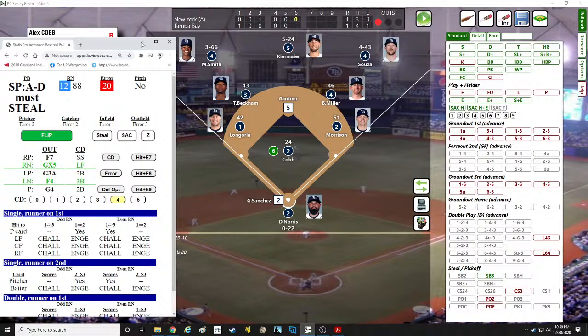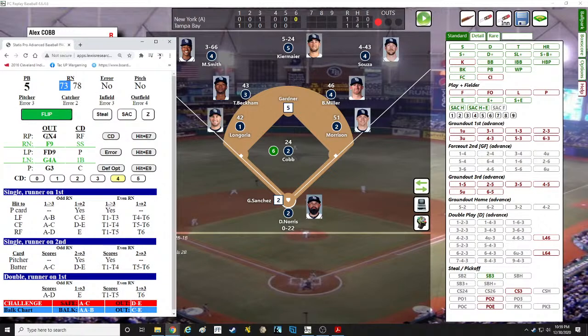And now I lost my screen. There it is. So Brett Gardner goes to second with 1 away for Gary Sanchez. And that one is a 73 off of Cobb. That's going to be a GX4 with a runner on second. It's probably going to advance the runner. Runner at second. Let's see. Where's the runner at second?